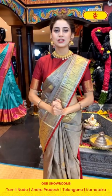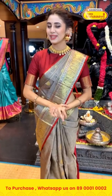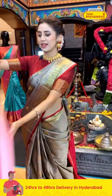Now let me show you the next beautiful sari. It's a very gorgeous color combination and so many of you ladies keep asking for this lovely color. And today I have the perfect sari for you. Let me show you the details. It's a very beautiful lavender color sari for all my beautiful ladies. Lavender with baby pink, I think this one is a gorgeous combination.